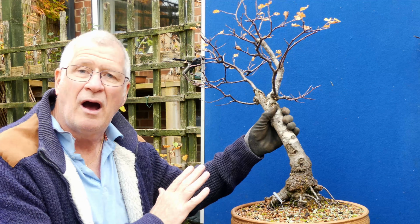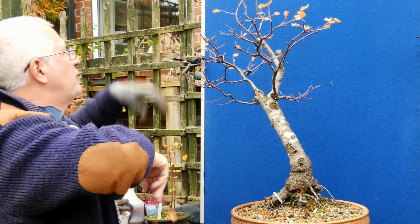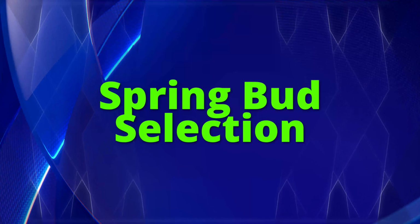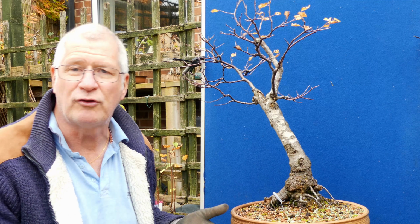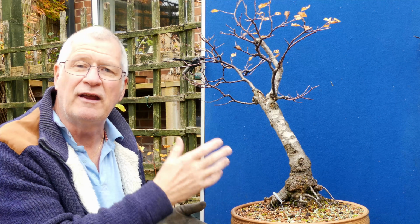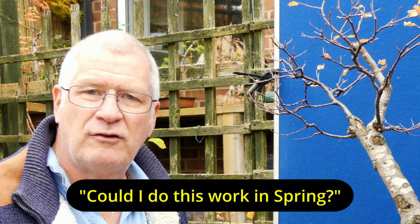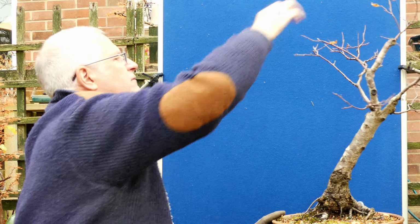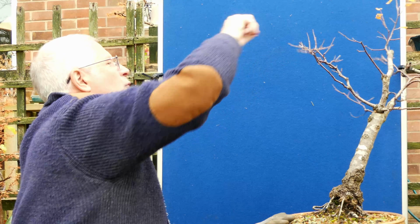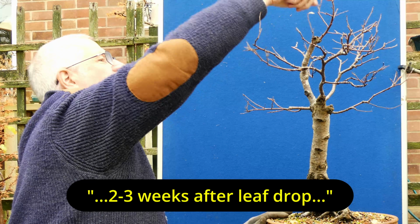So I'm not going to remove any big branches, but I am going to just remove the remainder of the leaves and start doing what I call my spring bud selection. You see me do it with the maples, the tridents, and I said in those videos that I apply the same principle to the majority of my deciduous. Could I do this work in spring? Of course I could. And you've heard me say many times, I work on this principle of a 2 to 3 week window period after leaf drop.